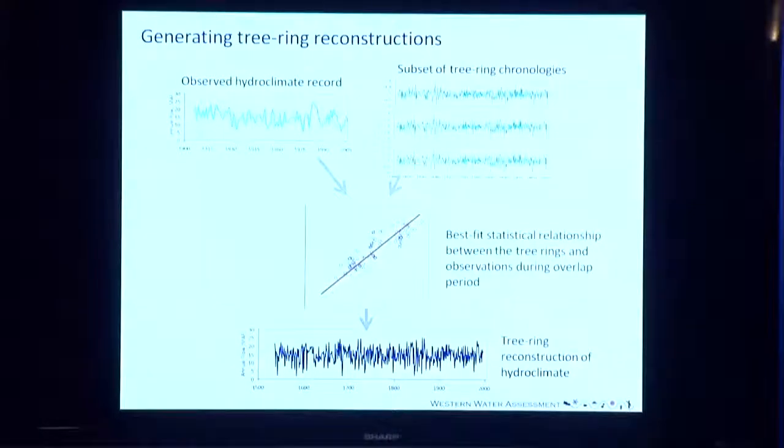Then we'll select some subset of tree ring chronologies, usually from 10 to 50 chronologies from more or less the surrounding region, that watershed, or within, say, a couple 100 miles, and find the best fit statistical relationship between the tree rings and observations during the overlap period. So find the trees that best fit the observed record and create a model, a statistical model, typically using a regression procedure, but there are many different ways to do that. And you end up with a tree ring reconstruction once you take the full length of the chronologies and run them through the model you've developed during the overlap period.